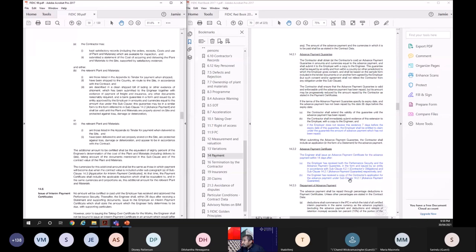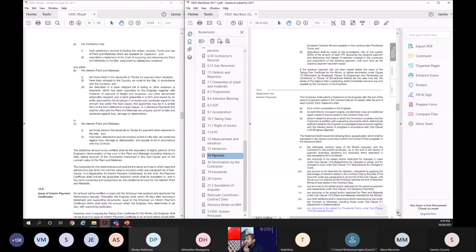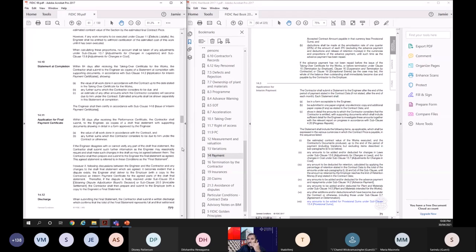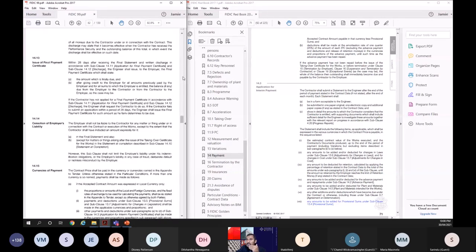Advance payment certificate: the engineer shall issue that within 14 days. Okay, so that's what it says. Right, with that I'll come to the application of interim payment. There's another change. Previously, the application of interim payment, I'll show you that. One minute, give me a second.